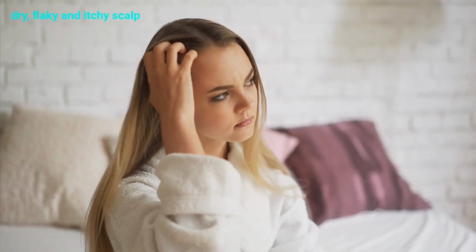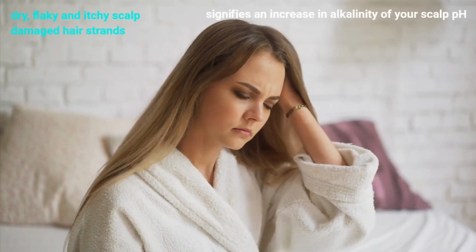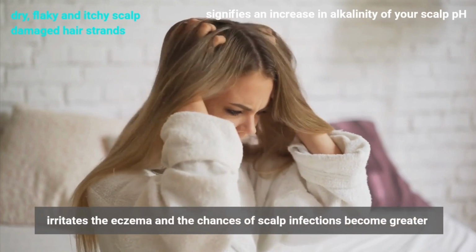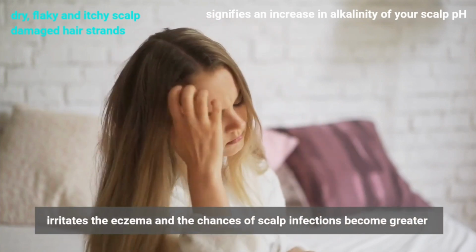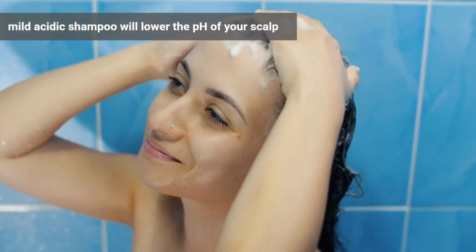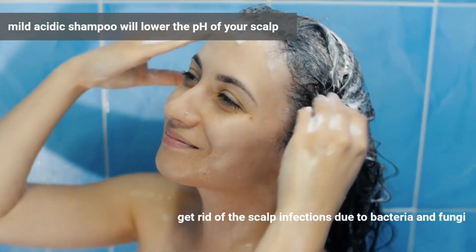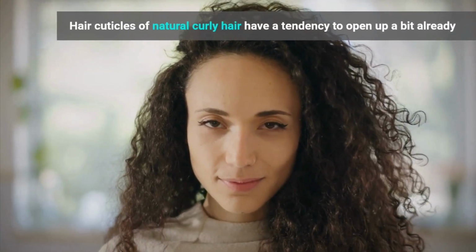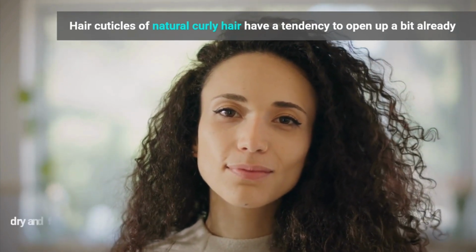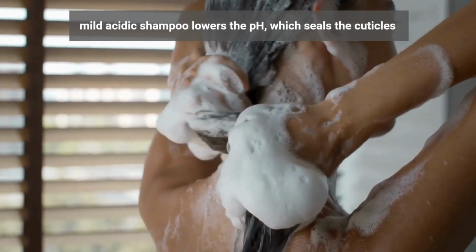A dry, flaky, and itchy scalp along with damaged hair strands signifies an increase in alkalinity of your scalp pH. This also irritates the eczema, and the chances of scalp infections become greater. Using a mild acidic shampoo will lower the pH of your scalp. It will help get rid of the scalp infections due to the bacteria and fungi. Hair cuticles of naturally curly hair have a tendency to open up a bit already, causing your hair to become dry and frizzy. Using a mild acidic shampoo lowers the pH, which seals the cuticles.